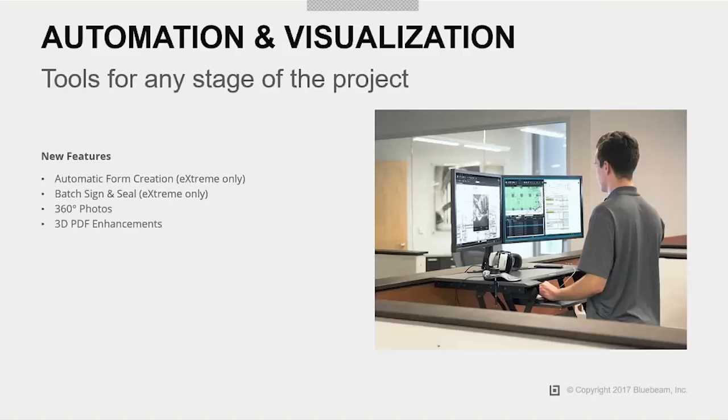And we know that technology is changing every single day, and many of you out in the field are already utilizing the new technology out there with 360-degree photos. So after watching many of you utilize these 360-degree photos, we decided to support 360-degree photos inside of Revu using the Capture feature. So now you can document your project work on the job site, or perhaps use it for before and after photos or RFIs and whatnot. 360-degree photos are a powerful tool that can be utilized throughout the entire project.